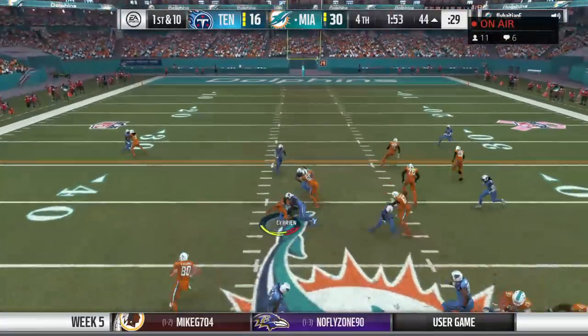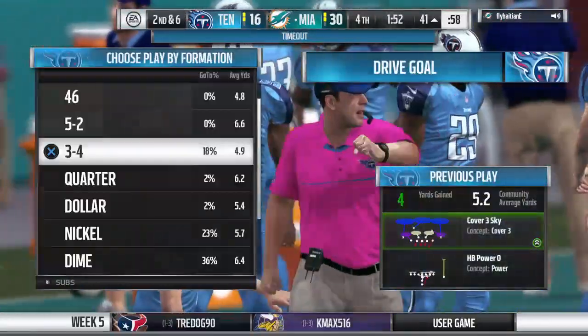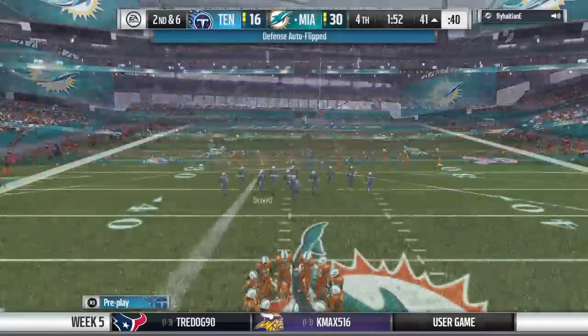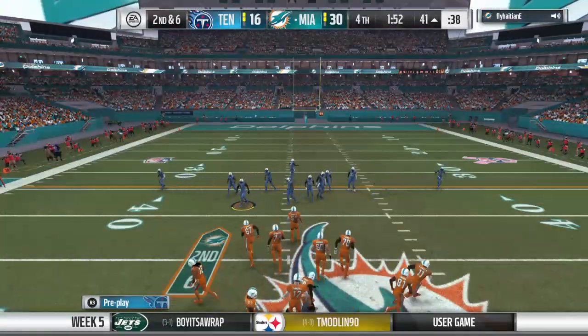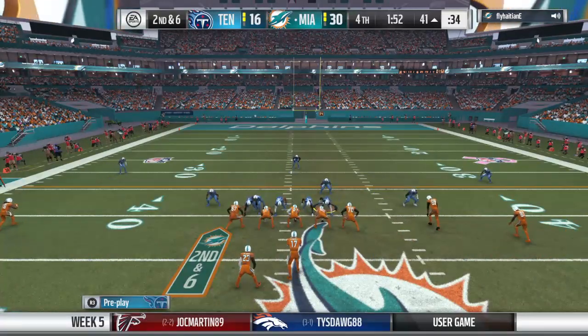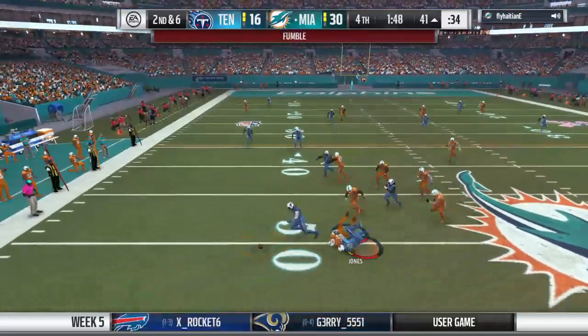Here's Ajayi. And he'll be taken down after a short gain as that takes us to the 2-minute warning. And the Titans going to signal for a timeout defensively. It's just their first. They've got 2 more to use here in the final stages. Throwing now, Tannehill. And now he lost the football.